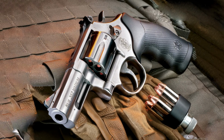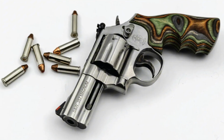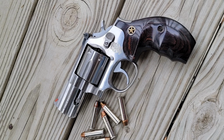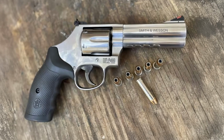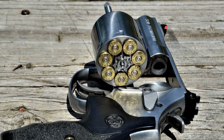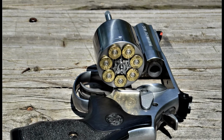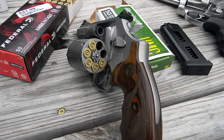It's a purpose-driven stainless steel tank of a revolver that's still dominating sales because shooters trust it to do exactly what it was designed for: run hard, shoot straight, and last forever. Chambered in .357 Magnum, the 686 Plus ups the ante with a 7-shot capacity, giving it a slight edge over traditional 6-shooters. It comes in several barrel lengths, with the 4-inch and 6-inch versions being the most popular.